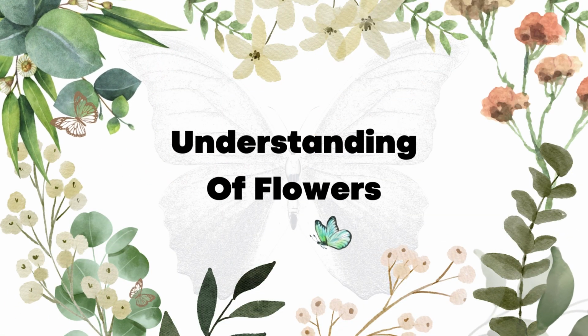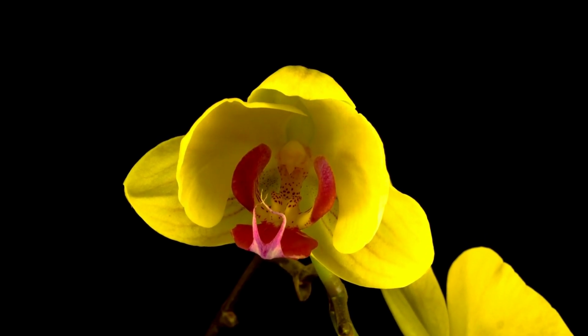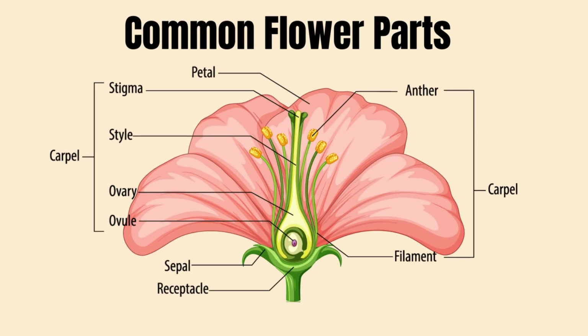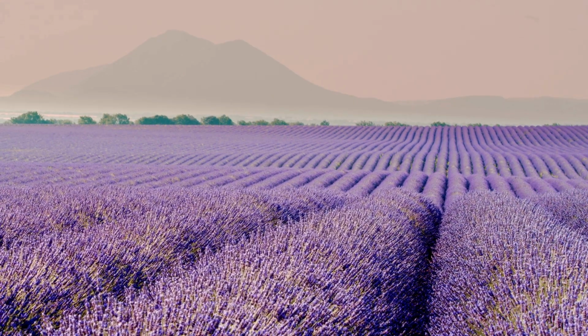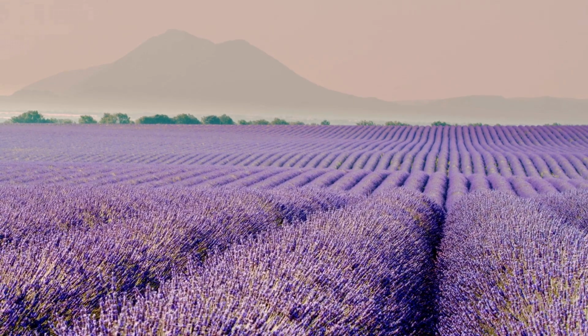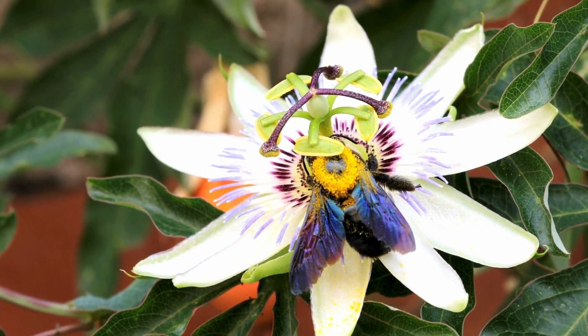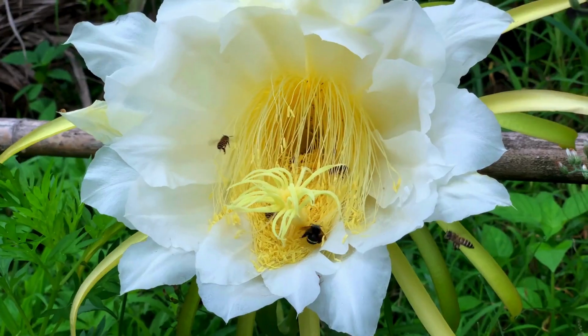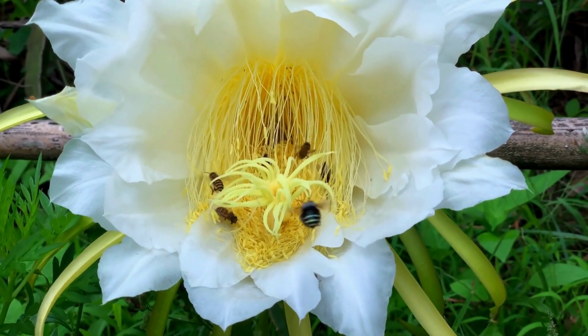Understanding flowers. To understand why flowers have or lack fragrance, we first need to comprehend the basic structure of a flower. Each flower consists of petals, pistils, and stamens. These parts not only contribute to the unique beauty but also play a crucial role in the plant's reproduction process. Flowers attract pollinating insects like bees and butterflies through their color, shape, and sometimes scent. But does the flower's structure influence its ability to produce fragrance?